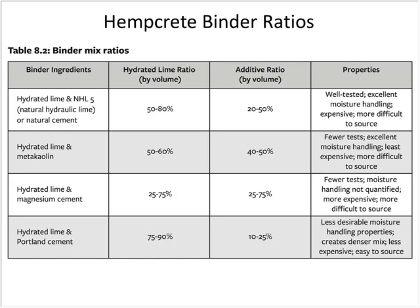The hydrated lime and metakaolin, that's our go-to mix. And like I said, metakaolin is a fired kaolin clay. Most masonry supply stores will either carry or be able to get you a version of metakaolin. It's also used as an admixture in cement mixes, so you should be able to get your hands on it. Mixing it 50-50 by weight or volume is our default. You can vary about 10% in either direction, but it's so easy to measure out at 50-50 that that's what we go with.